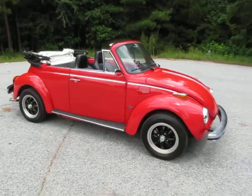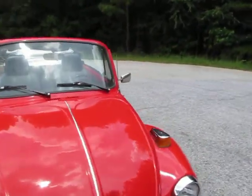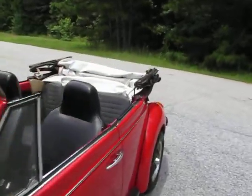If there was one thing I was going to do to this car, it's maybe buy a tonneau cover for it, because I don't have a tonneau cover to go over the back, the convertible boot.